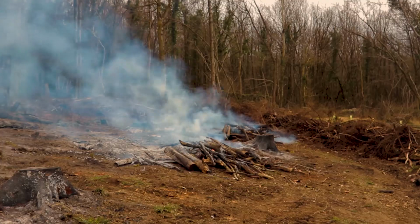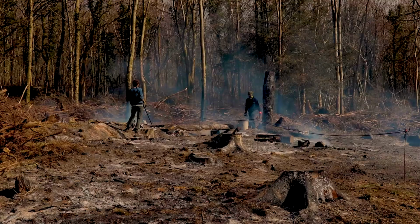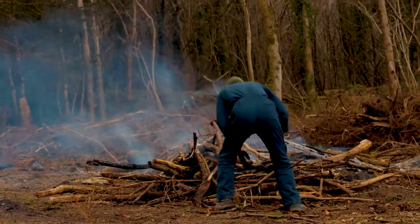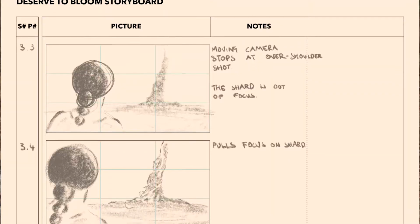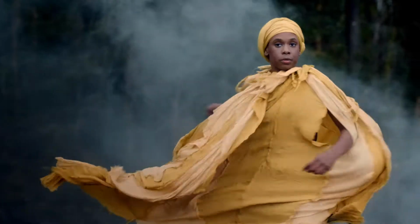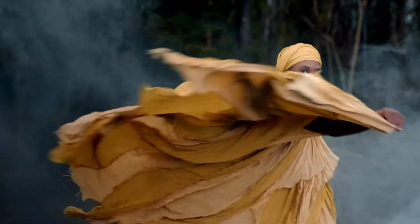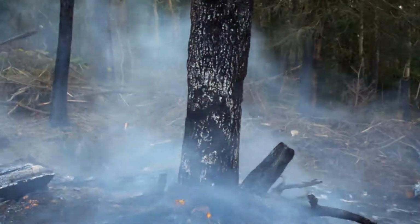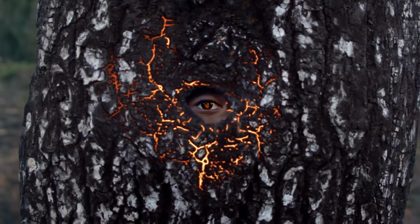We've been on site now for 3 days, getting the set all ready for the shoot tomorrow. The concept is to create as much of an environment that looks like a forest fire has swept through it. We've cut absolutely nothing, we're just using dead wood to create the environment that we need. The Deserve to Bloom film, it's about Mother Nature. She's kind of woken up from her spiritual world by this forest fire, incarnated into human form, and she's conveying this message to the audience about the environment.